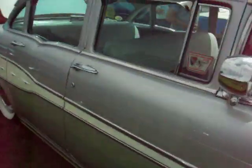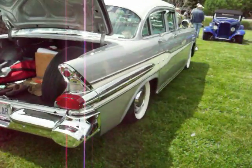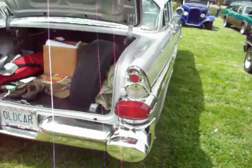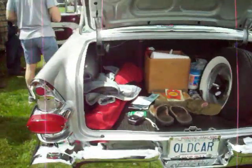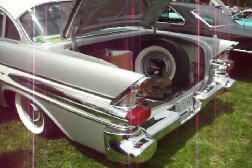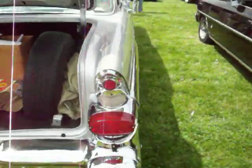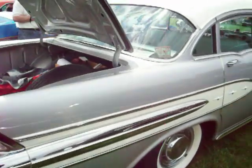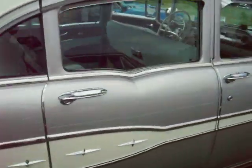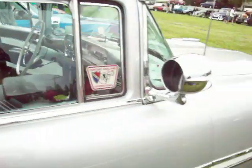Beautiful Pontiac. My goodness, a '57 Pontiac. Now, the Canadian Pontiacs were built on the Chevy chassis, actually. I believe this is a Canadian one. Let's just make sure. Looks like it would be. Yeah, it's got the inline six, I just heard the fellow saying, so this would certainly be a Canadian Pontiac. Very, very nice. It's very much based on the Chevrolet, as I was saying.